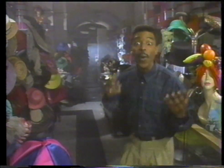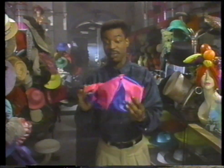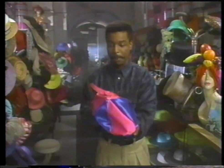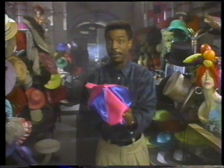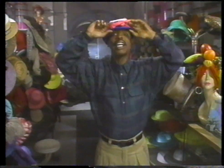Whoa! Where the hat goes? Hats to wear! Well, let's see. This looks like some sort of weird baseball cap. Okay, hat. Take me out to the ball game!